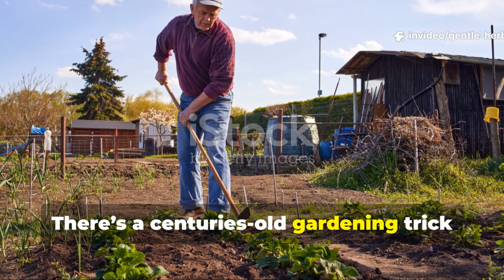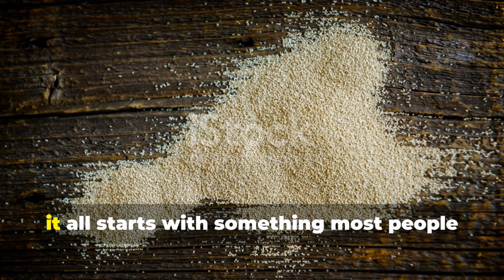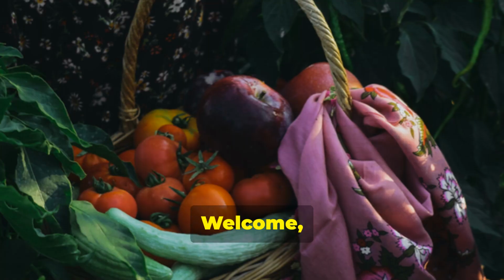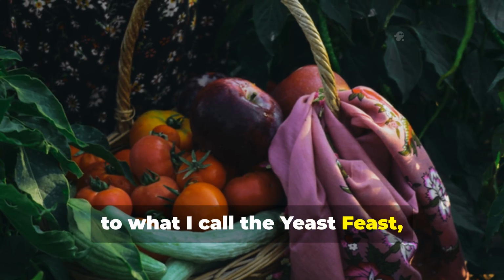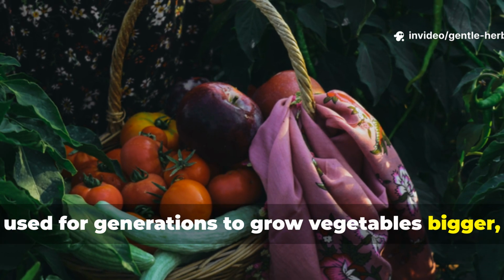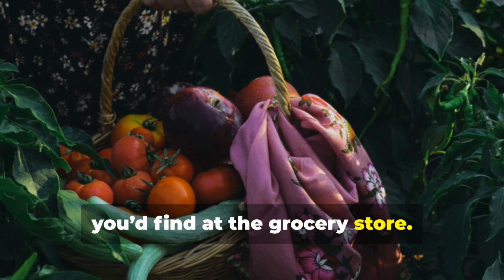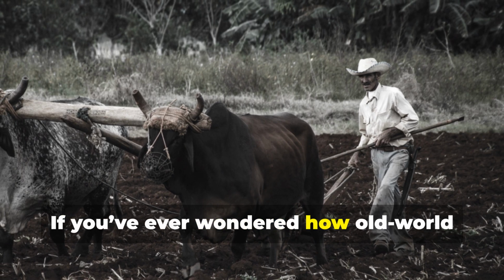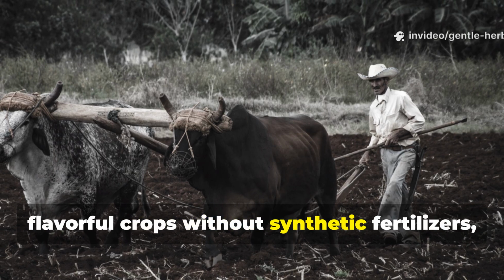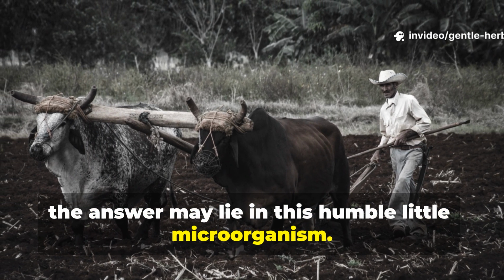There's a centuries-old gardening trick that might just change the way you feed your plants forever. And well, it all starts with something most people think belongs in a bakery: yeast. Welcome, friends, to what I call the Yeast Feast, an ancient practice that gardeners have used for generations to grow vegetables bigger, healthier, and more nutrient-packed than anything you'd find at the grocery store. If you've ever wondered how old-world farmers managed to produce massive, flavorful crops without synthetic fertilizers, the answer may lie in this humble little microorganism.